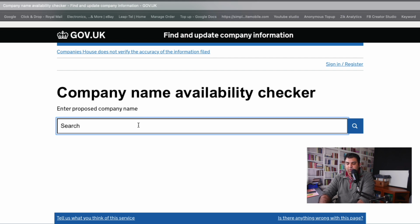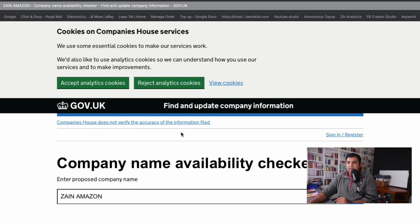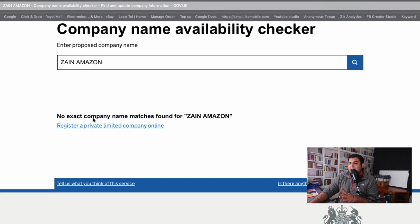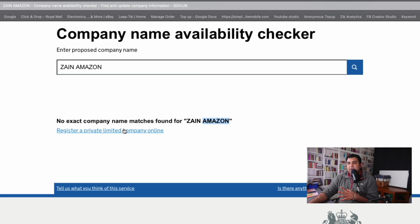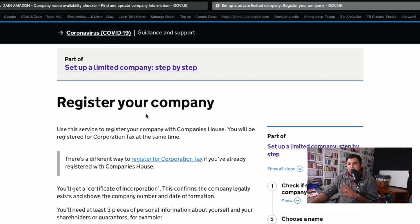Whatever name you want to have, you need to search for that name. So for example, if I want to start with Zen Amazon, I just want to show you how it looks normally. Once you search Zen Amazon, it will tell you that no exact name matches found for Zen Amazon. So it means this name is available. I can register the company under this name as well. Obviously, I won't be using Zen Amazon Limited, because Amazon will have a problem with it as well. I just wanted to show you this example.